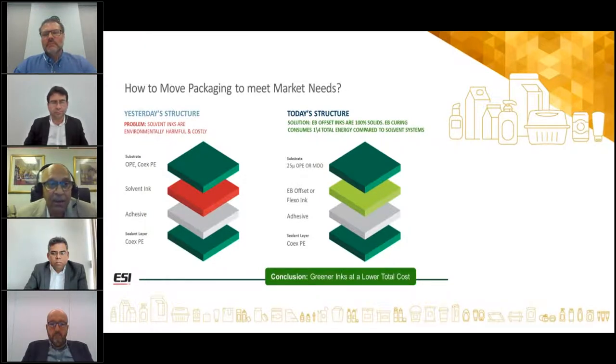It is still not sustainable from that perspective. So our option is that instead of using solvent-based inks, why not move to EB offset or EB flexo inks? You will reduce your solvent to almost zero, or reduce it by 90%, by using EB flexo inks and leave everything else the same.